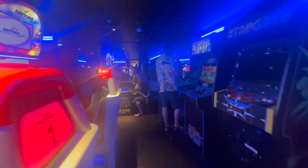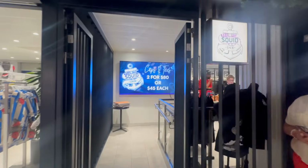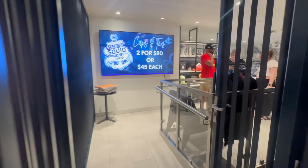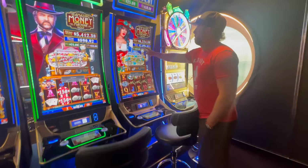And something you don't see every day on a cruise ship, they have their own tattoo shop. I tried to talk my husband into doing this. He was just not going for it. He is a virgin when it comes to tattoos. He has no tattoos. I have a few. Hopefully I can talk him into it on the next one.